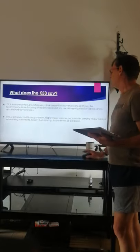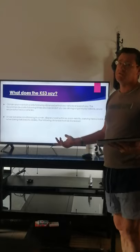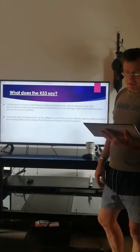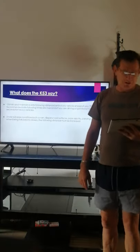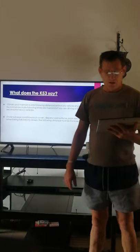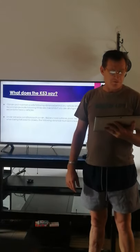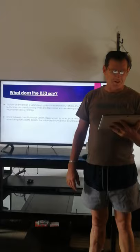So here, what does the K53 say? Obtain and maintain safe following distances behind vehicles ahead of you. The recommended safe following time is 3 seconds. If you don't know how to count it, it's very easy. It's 1001, 1002, 1003. That must be your distance from the vehicle in front of you.